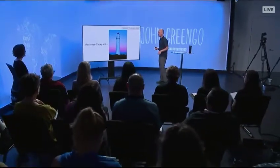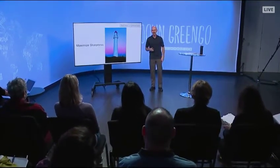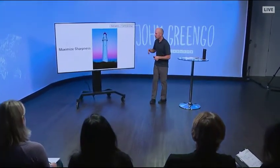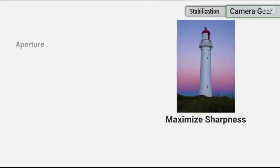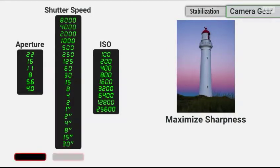Okay, so we were talking about tripods, and the first thing we want to talk about is trying to avoid using the tripod. How much can we get away with not using the tripod? And so one of the things that we're trying to do as photographers is to take nice, sharp photos. And so let's talk about how to maximize the sharpness, kind of from a technical standpoint in the settings of your camera. So we have apertures, shutter speeds, and ISOs.